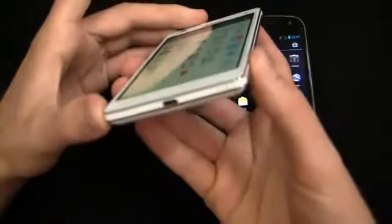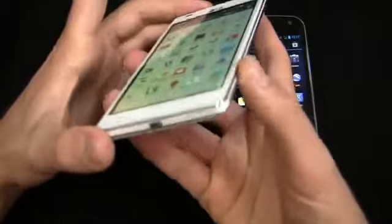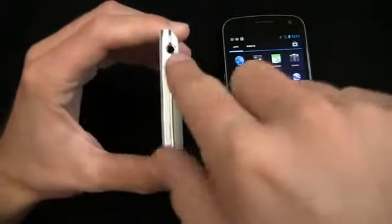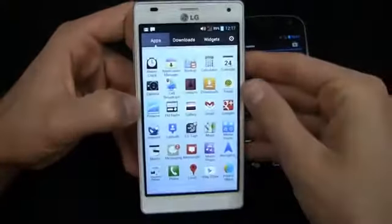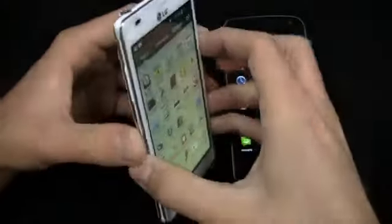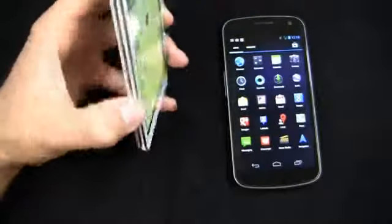And first, let's take a look at some of the hardware things. You get a volume rocker over here on your left side. On the bottom, you've got a micro USB charging port. 3.5 millimeter headphone jack is up here. I don't know what I was thinking. It's up at the top, along with the power button. This is the white one. It also comes in black, and the model number is P880 if you're looking for it on the internet.